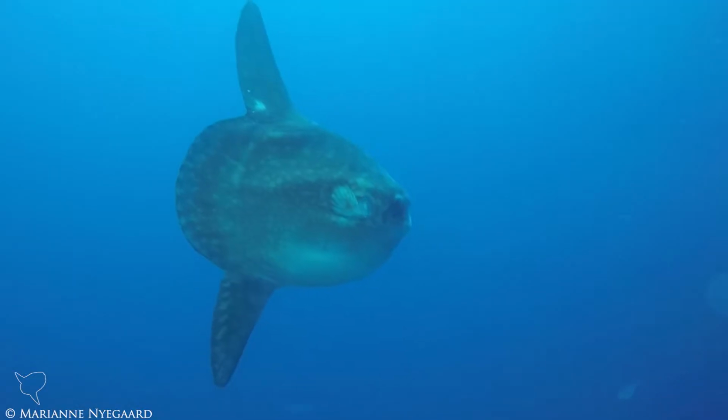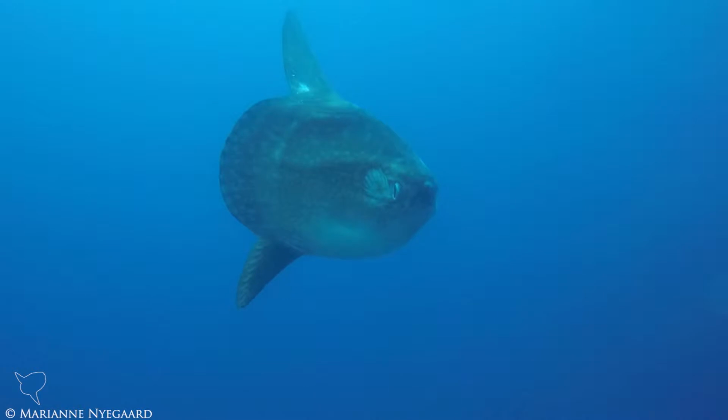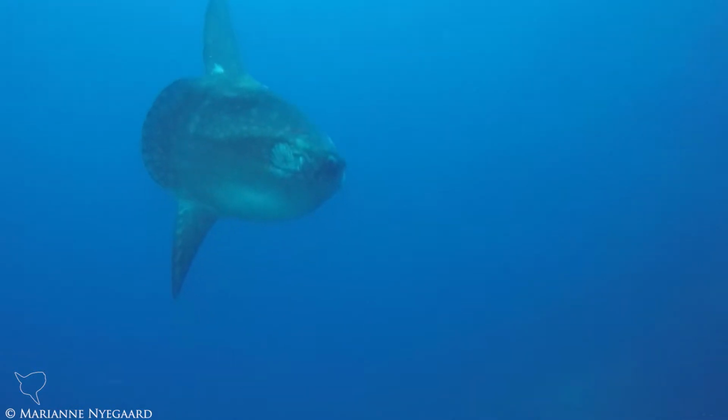Hi, my name is Marianne Nygaard and I'm a marine biologist. For the last 6 years or so I've been studying the sunfish found in Lombok Strait between the islands of Bali and Lombok. The species found here is called the bumphead sunfish, or Mola alexandrini in Latin.